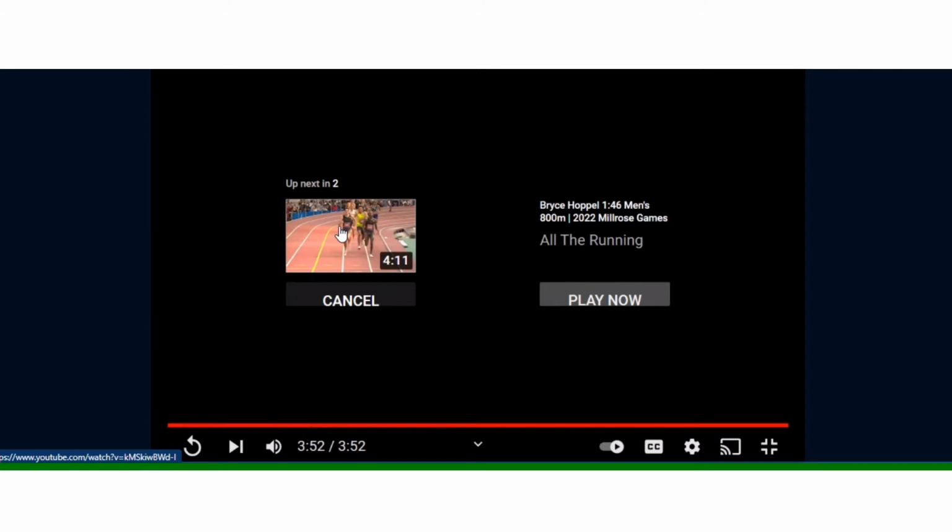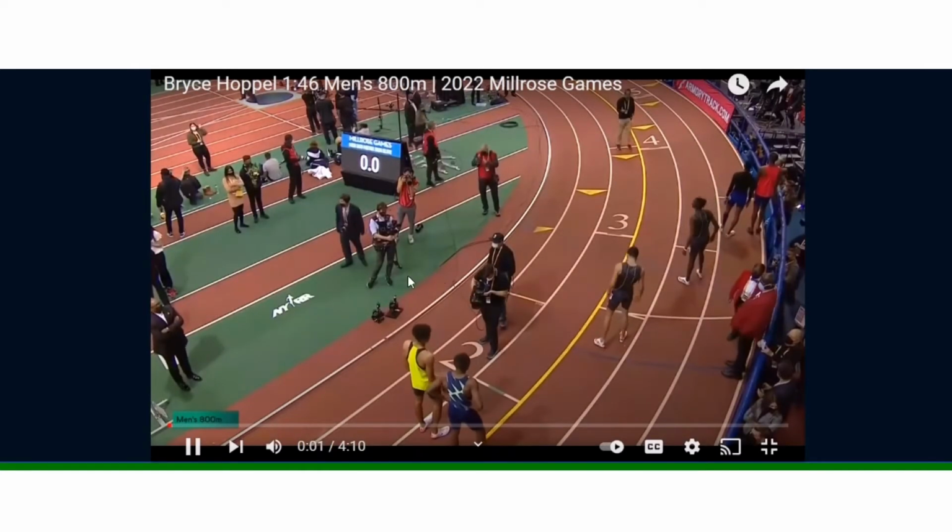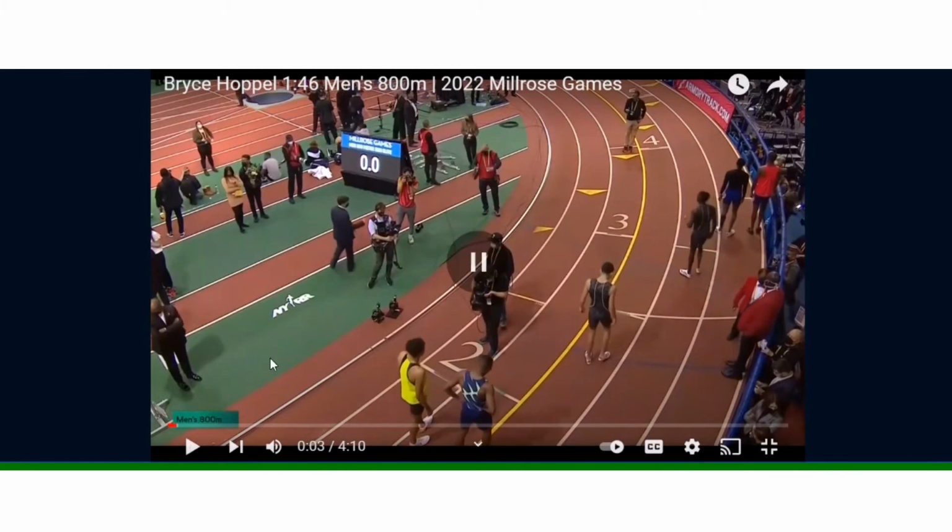That was a 46 split there for the 400 meters. But like you say, they're just coming up on the 800, processing what's happening.